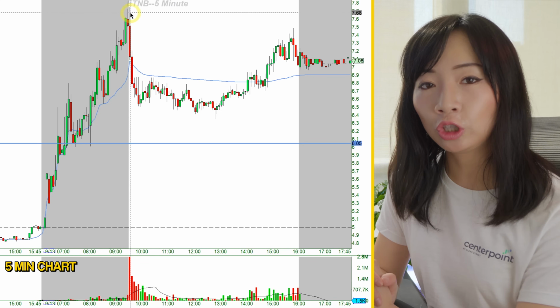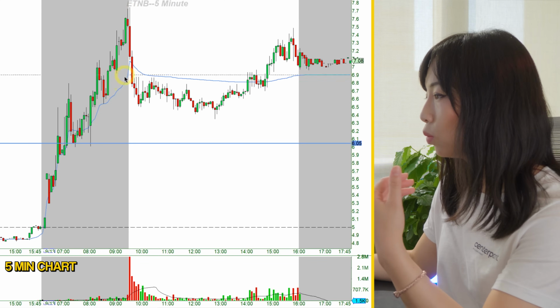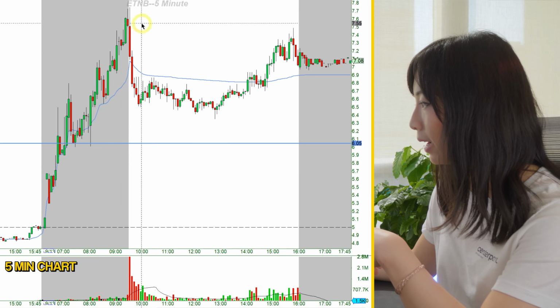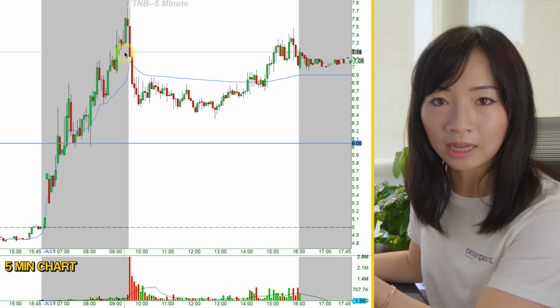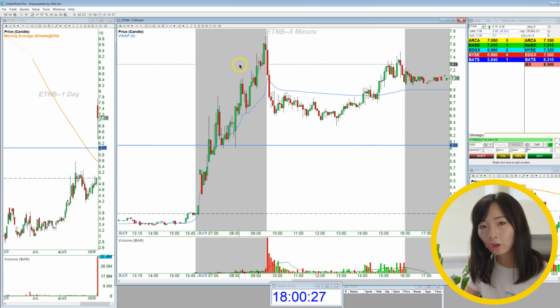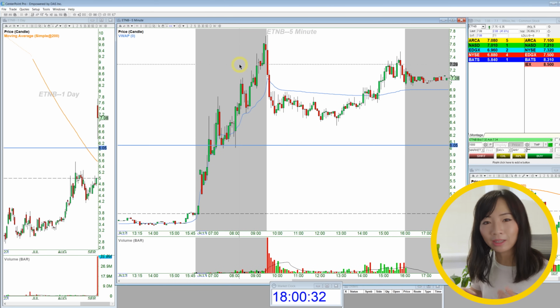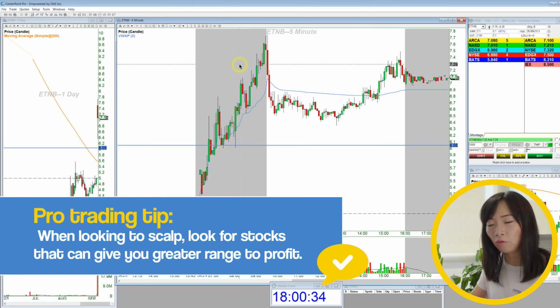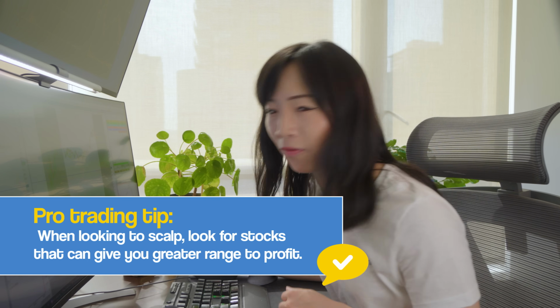Now this will be crucial whether you want to long the stock or short the stock, because once you have that range that's broken out, you can see you have a dollar gap to the downside once I decided to short the stock. And if you're looking to scalp, you need range to make your money, right? When you're scalping, you want to see stocks that are making a 50 cent move, a dollar move or more. You're not going to be in here trying to scalp like 5 cents.